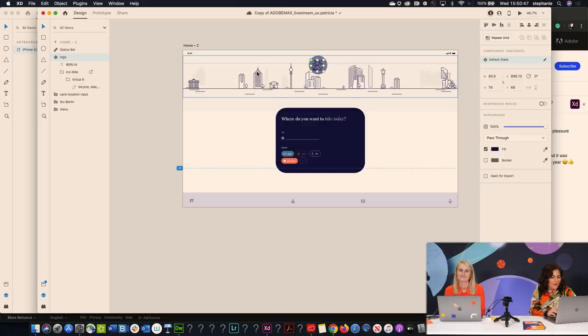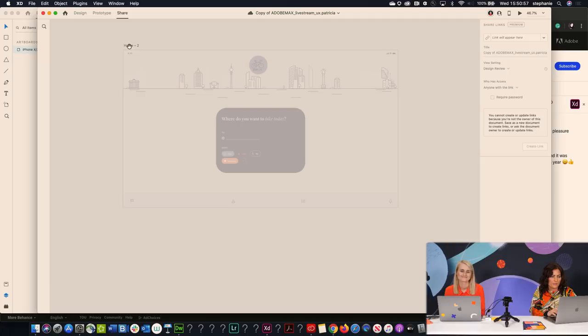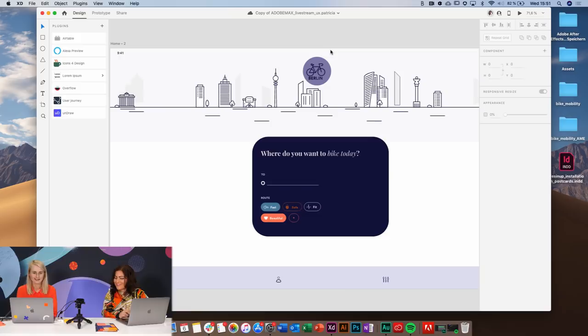So now I have this web size, which is 1920 by 1080. We have a new share mode here as well. So share is now on the left-hand side as a third tab. And I can create a link here. So I think you need to accept the changes so I can create that link. Oh, true! Because you're the owner. And once you have accepted it, I can share it.